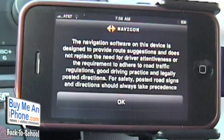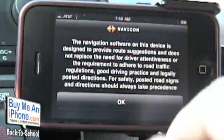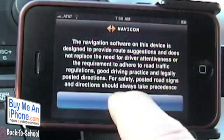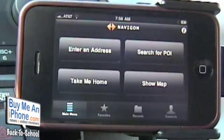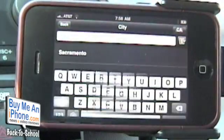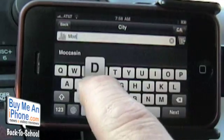Okay, Steve. So, guys, here we are in the car, and we've got the Navigon app up and ready to go. Of course, it gives you this little disclaimer, says you're not going to operate this while you're driving. And what we're going to do is enter an address and go to an office today. So city is going to be Modesto, California.